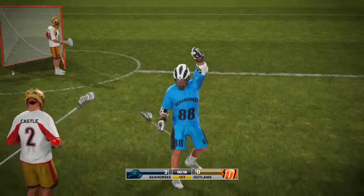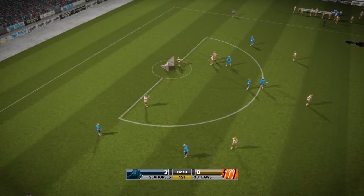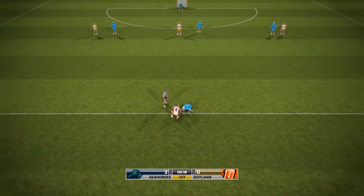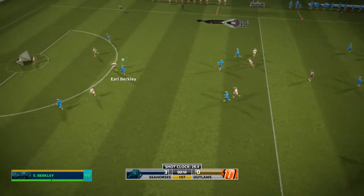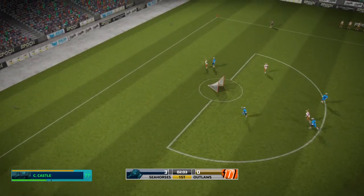Slings it and goal. The away team with their third in a row. The home team looks stunned. His second so far in this one. Set and ready for the restart. It's 3-0 for the away team. Baragwanath gets in first, and the away team have the advantage. Fires. Goes wide.